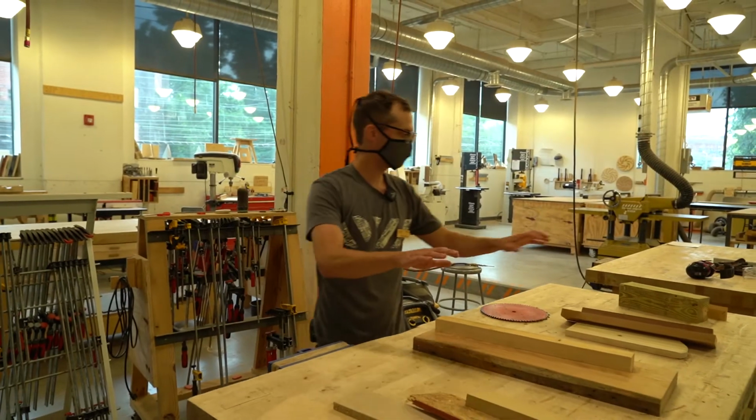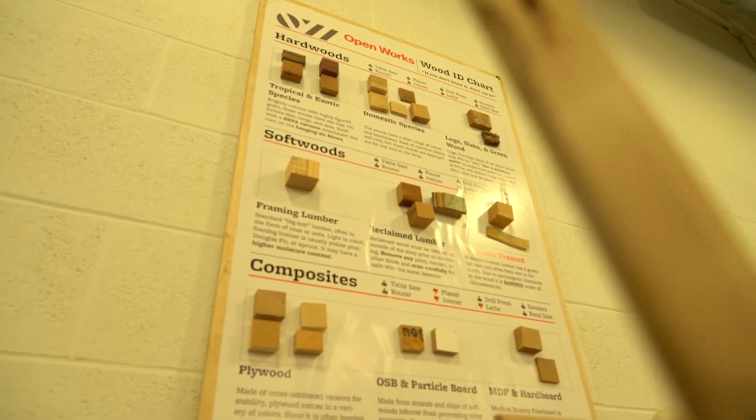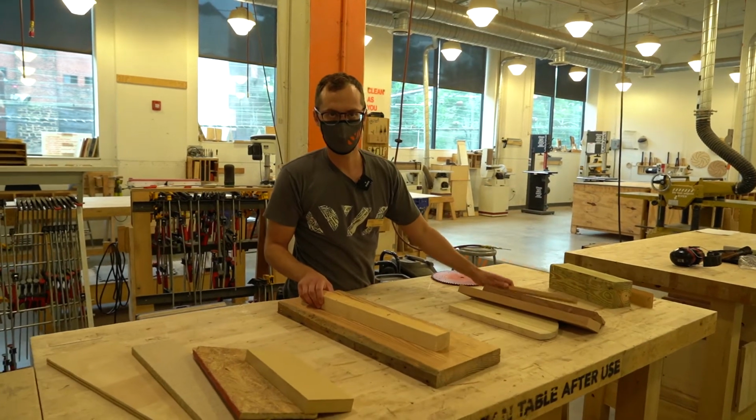So now we're going to talk a little bit about types of wood. In general, there are two main types of wood: softwood and hardwood.